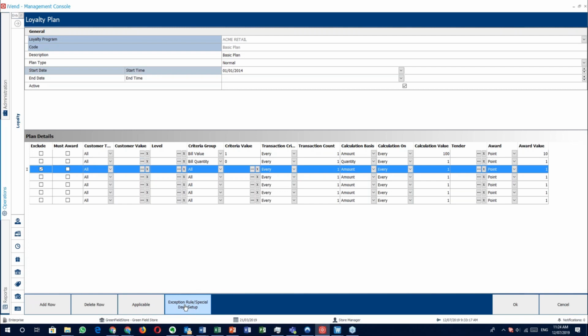Then afterwards, you can also do the must award, which basically means it must go through and it must calculate out how much exactly they're going to get. It will even award partial. Well, it won't award parts of points, but it will award. If you don't spend $100 and you spend like $70, it will still award like 7 points. At least in the top setup that I've got here.